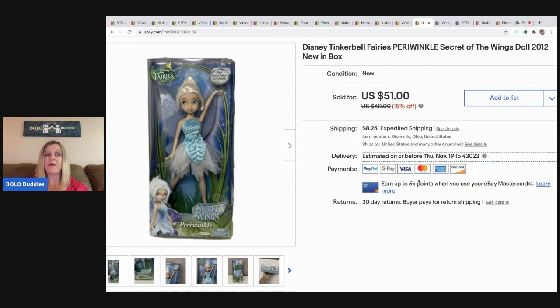The next item came from another garage sale. And I believe it was another thing where I walked up and they had all of this new old stock stuff. And I said, what do you want for all of it? And I think they said $3 each. I'm mixing this one and the Barbie one up, because I think the Barbie one ended up being $4 and then these were like $3 each. So $3. And I sold this for $38.25. Nope, I'm sorry, that was the furniture. $40. I took a best offer of $40 for this Periwinkle Secret of the Wings doll, and it's from the Tinkerbell Fairy series. But this one's a little harder to find, so she sold for $40 and the buyer paid shipping.